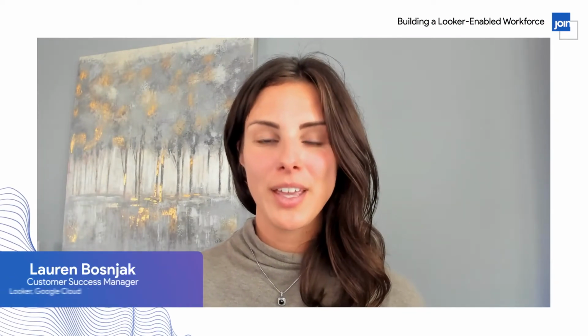Hi, and welcome to the Join 2021 session on building a Looker-enabled workforce. Looker's flexibility allows you to create robust data experiences, whether it be creating dashboards and reports that users can explore through traditional BI, or bringing data to where users are in embedded analytics.